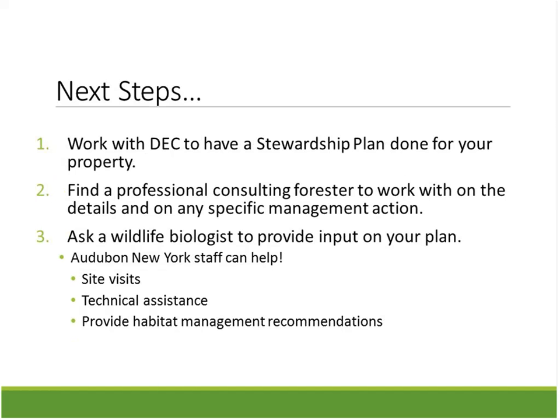Okay, so next steps. If you're a forest landowner and you're interested in managing your forest in a way that benefits wildlife, the first thing you should do is contact a DEC forester who works on private lands and have a forest stewardship plan written for your property. Forest stewardship plans provide you with detailed information about what you have in your forest and provide management recommendations to meet your objectives and plan for the future health of your forest. From there, a consulting forester can assist you with carrying out harvests included in the forest stewardship plan.